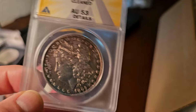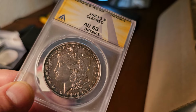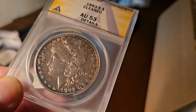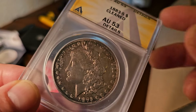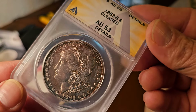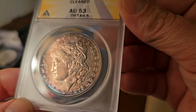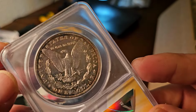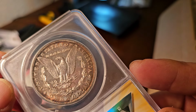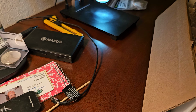This was in a SEGS holder, which I've learned since. Trust me, I've learned that is not a holder you want to put a whole lot of faith in. This is an MS64. Needless to say, somebody lost a boatload of money on this coin, but it does have some cool color on it. Unfortunately cleaned. Unfortunately, a much lower grade than I thought it would come back as. But we live and we learn, and we lose lots of money in the process, I guess.